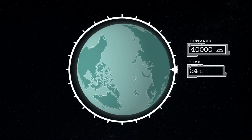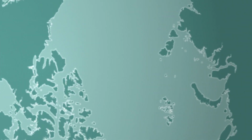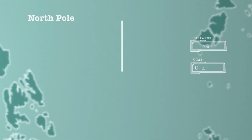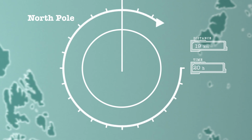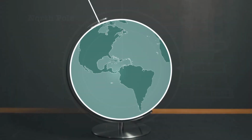That makes the speed of Earth at the equator 1,670 kilometers per hour. Compare that to a point way up close to the North Pole. Imagine the point is very close to the pole, so that the circle it travels in a day is only 24 kilometers in circumference. That gives it a speed of only 1 kilometer per hour, thousands of times slower than at the equator.